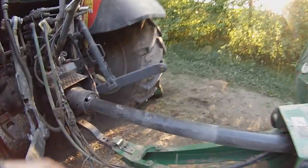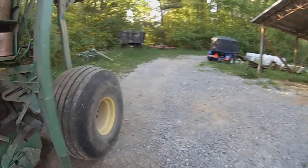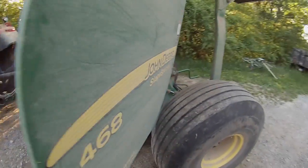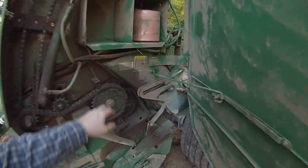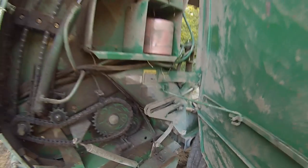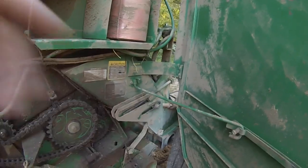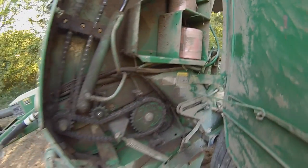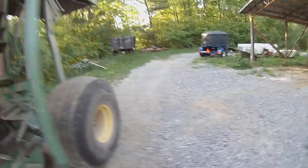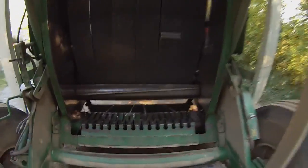The other thing I've got is these little hydraulic lines here, which operate this cylinder here for the pickup, have been blown for some time. I don't know if I mentioned it in my old videos, but I actually took that cylinder off another baler, along with these lines, and put it on here. So I'm going to pull those lines out and try to get some new lines made. But other than that, everything looks pretty good.